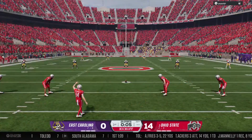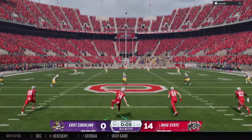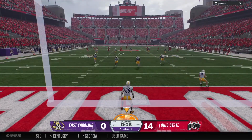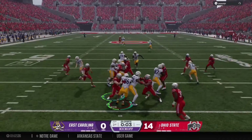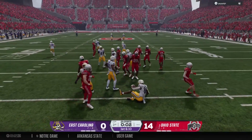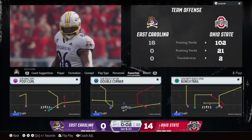They're set to kick it off, and this crowd now ready to get behind them. And he's going to bring this one out. That gamble did not pay off as they bring him down at the 12-yard line.